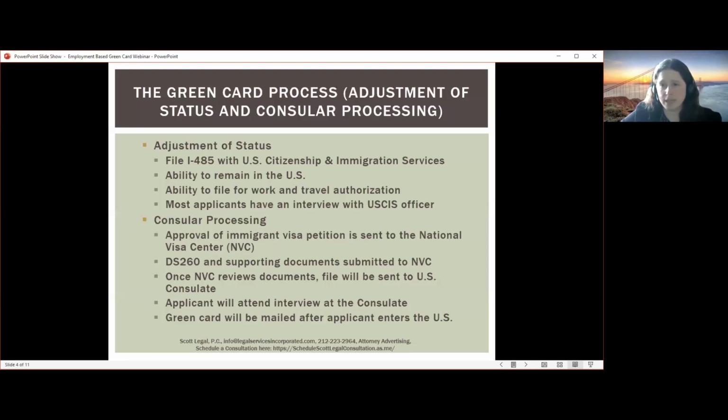Those applications are taking some time to be approved. They're not very fast. It's usually a process of months. So you do have to factor that into your planning when you're thinking about your work, and if you don't want to break work authorization, you really need to plan ahead to the extent that it's possible, with the priority dates.